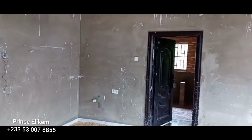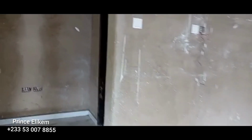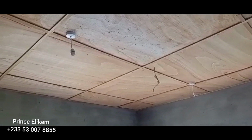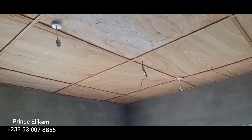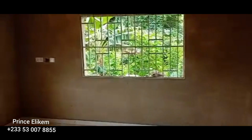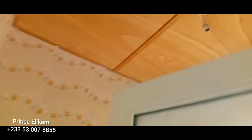Then the bedroom there, a normal plywood, 2 lights, 1 fan. This one is the bedroom, a normal plywood, so 2 lights, 1 fan. The fan goes in the middle. The bedroom design is simple. Then the bathhouse, and we say normal ceiling.